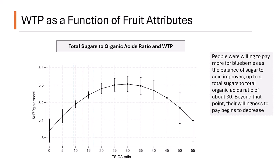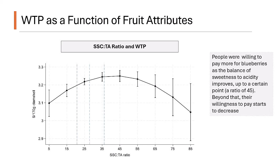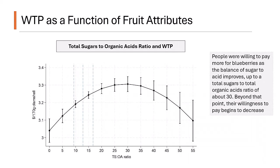Then we looked at total sugars to total organic acids, the soluble solid content to titratable acid ratio. And again, we do see an increase in willingness to pay as that ratio increases up to a point. Then we see the decline, right, when the acidity increases comparable to the sweetness that consumers are potentially perceiving. So we see higher willingness to pay, or higher prices, at a ratio between 35 and 45. After 45, we do start to see that decline in the willingness to pay.